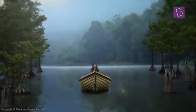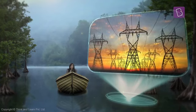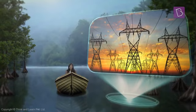And we use energy for so many things, like generating electricity even. And how do we generate electricity? By burning coal.